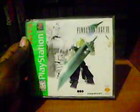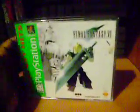Let's see. Here is a copy of Final Fantasy 7. Me and my boyfriend somehow have 3 copies of this game. So, I have a copy, he has a copy, and then we have this greatest hits version, which I don't know where the 3rd copy came from, so whatever. We have 3 copies of Final Fantasy 7, just in case we ever lost one.